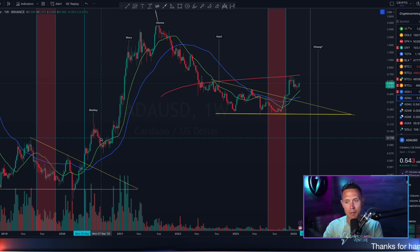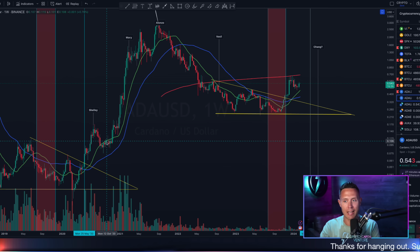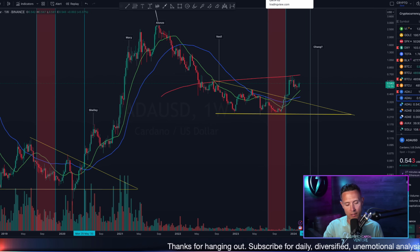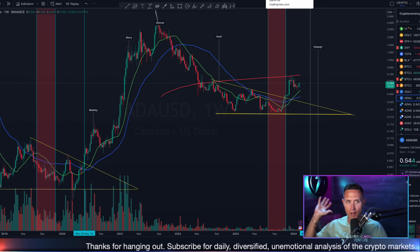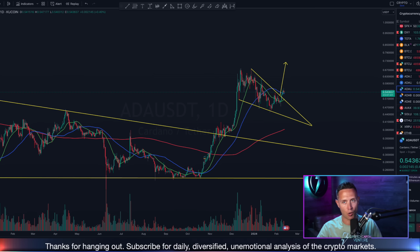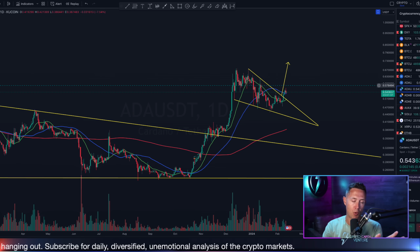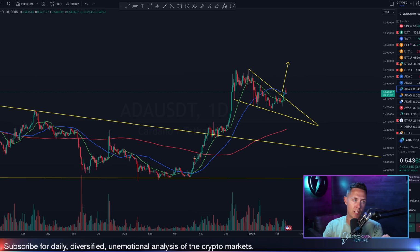And this time it's not at 10-cent consolidation. This time it's at 50-cent consolidation. Wanted to point that out. So that's ADA on the weekly. And again, the point of that was to say, if Bitcoin just goes crazy right now, don't be surprised if altcoins don't. Going to the daily, I want to point this out because it's kind of in play.